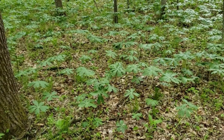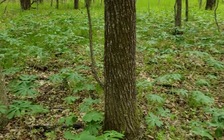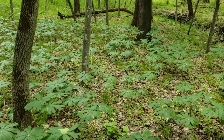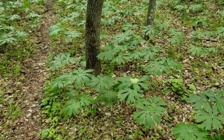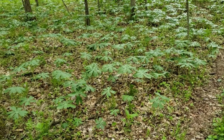So if you're interested in taking a look at some of these, again, this is Munn Woods. They're kind of all over the place. So you're not really going to miss it. They're really, really cool specimens, and they're really cool flowers. So go ahead and find some of these. Don't eat them. Don't eat the apples that they produce later on. Even if they are ripe, they are poisonous.